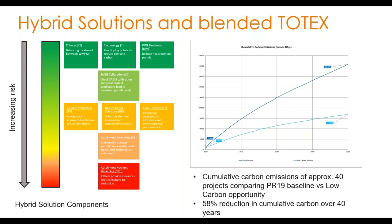There's also aspects around, is the permit correct in the first place? So are your flow estimates correct, which is what the DWF headroom refers to there. The SAGES model that is used to derive the WINEP permit, how reliable, how robust is that? Russell will talk about that later in his slides. And then, as I said, there's flexible permitting and catchment permitting you can look at. And then there's the opportunity to bring in nature-based solutions.